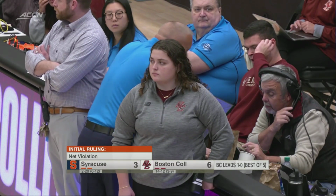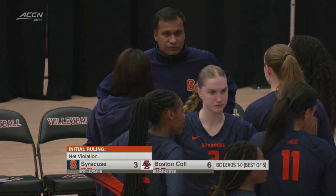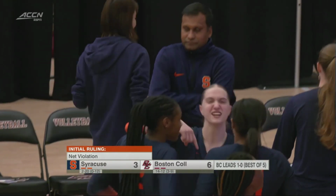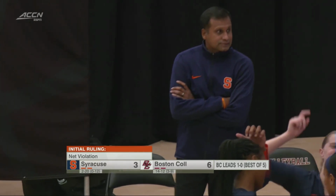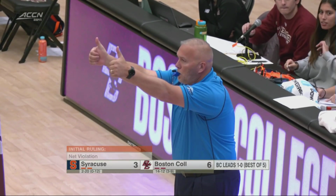Well, Syracuse hoping they can find something to turn around this second set. They were neck and neck with Boston College right out of the gate, but the tail end of the first set, BC was able to really take control, and obviously Lambros got them off to a good start with a 3-point run here in the second.